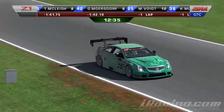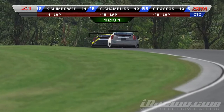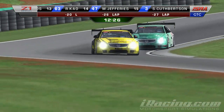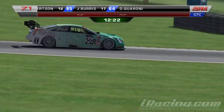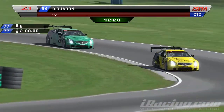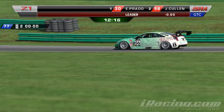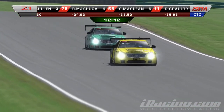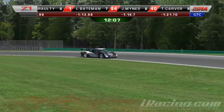Yeah, this is, I think, what we want to see right now. I'm just looking through the timing screens. This is by far the closest battle, and the most important is it's for a class lead. You have another battle we were watching earlier in the race between Colin McLean and Daniel Gralty for 4th place in class. That has fallen to about a 3-second gap between those two drivers, so not really a battle happening there at the moment. These two drivers right here, they're definitely the ones to watch.